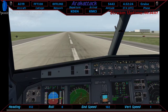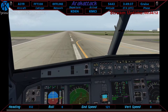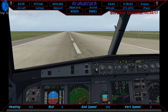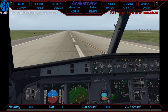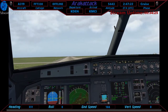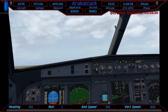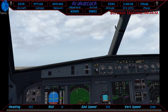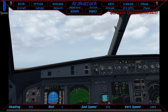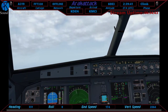Hundred knots. Releasing that back pressure. V1, rotate. Positive rate, gear up. Laps 1.